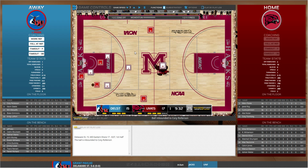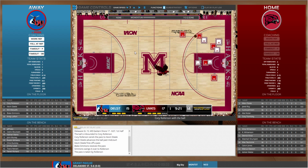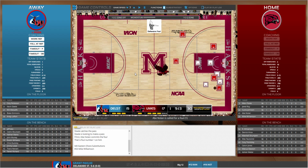As we get ready here, ball's inbounded to Rollerson. They try to press him. Gets it to Steele. Steele brings it up. Steele to Simmons in the post. Left post. Simmons over to Rollerson at the right wing. And Johnson's called for a non-shooting foul. It's going to be foul number 3 for Maryland Eastern Shore, and Johnson's first. We reset here as Delaware State gets ready to inbound the ball. And the ball is inbounded to Rollerson, who takes it to the top of the key. Passes to Steele in the left short corner. And Steele is fouled as he tries to pass. That's going to be foul number 4 on Maryland Eastern Shore. First for Abe Nolan. And Mike Williamson is going to check in at the center position.